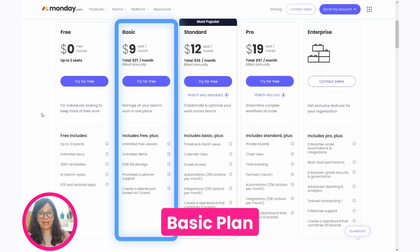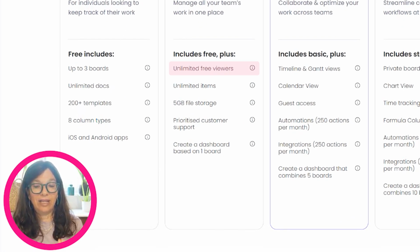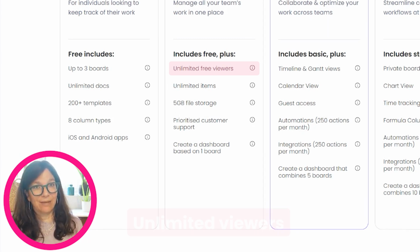So the basic plan has everything that we spoke about in the free plan, but it also has unlimited free viewers. What that means is that I'm paying for a certain number of seats, starting with 3. So I can have 3 people in my company that are going to be using Monday, and I'm paying for their plan. But then I can have unlimited viewers. Now, viewers can be people inside my company, so they have the same email address, but they're not going to actually be using Monday functionally. They're just going to be able to view the information. It's like read-only access. So here you can have unlimited viewers for your plan.